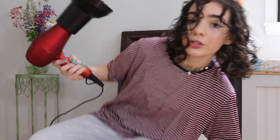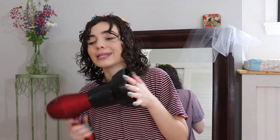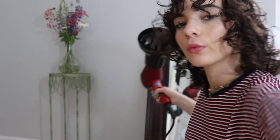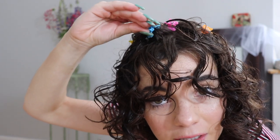If you want your curls to be as healthy as possible, I'm gonna do this with as little heat as possible. So I'm gonna put it on low, on warm instead of hot. Then I'm basically just gonna cup the curls. Okay, so now I'm going to very carefully, so I don't disrupt anything, take these clips out.